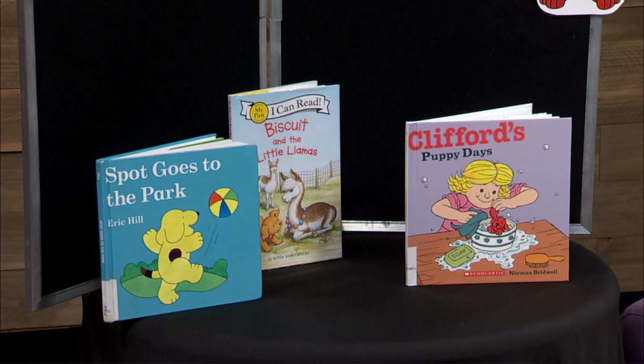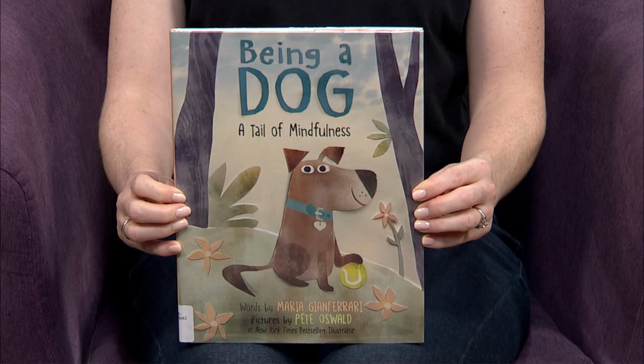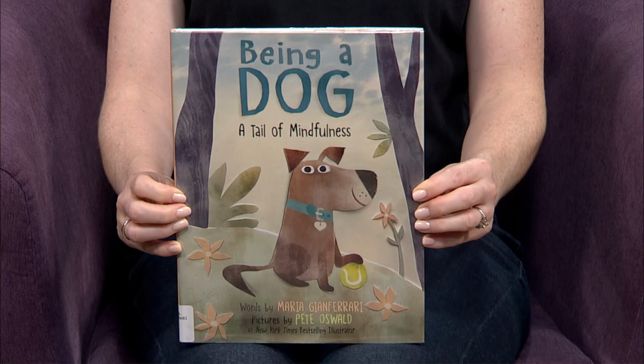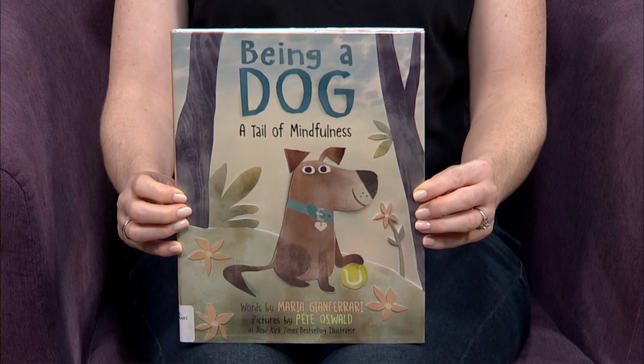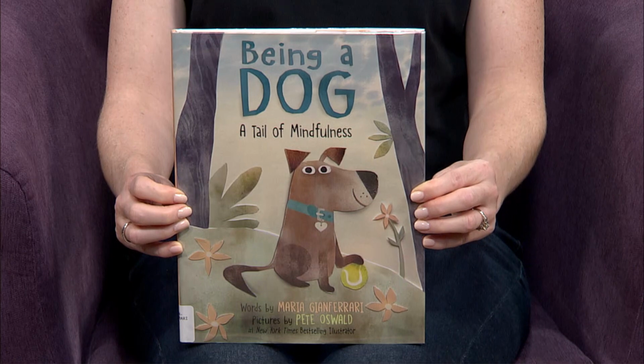Being a Dog, A Tale of Mindfulness by Maria Gianferrari, illustrated by Pete Oswald, published by HarperCollins Children's Books. Move along with Dog to be in the moment and have some fun.